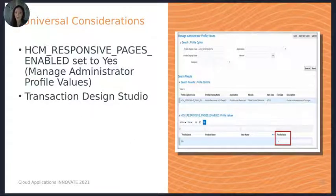Okay, so now some universal considerations of the responsive pages. These are pretty basic, and potentially, for customers not on HCM yet, not very relevant. So as more and more organizations newly move to the cloud, these responsive pages are going to come in by default. So all that big bucket of people that we have that are not live on cloud yet, depending on where you are, what release you started with, or even if you don't have a pod yet, you are likely going to get many of these responsive pages already on by default.